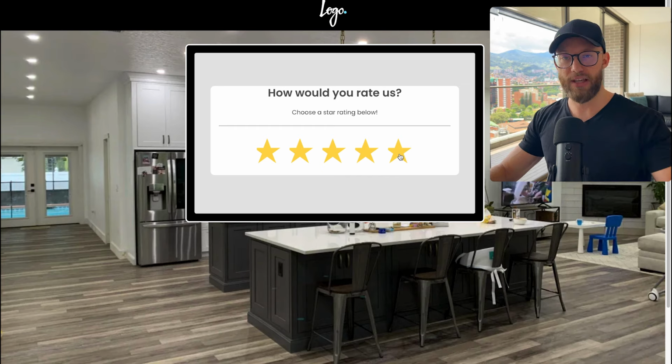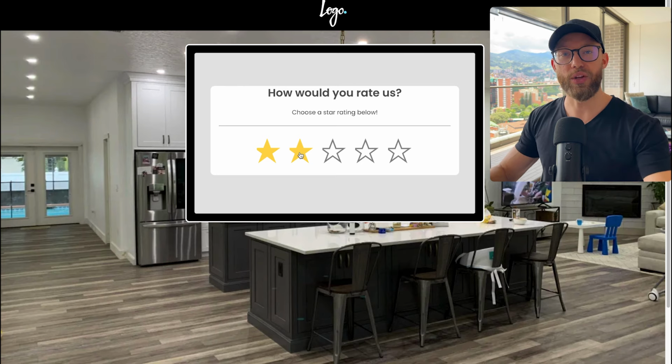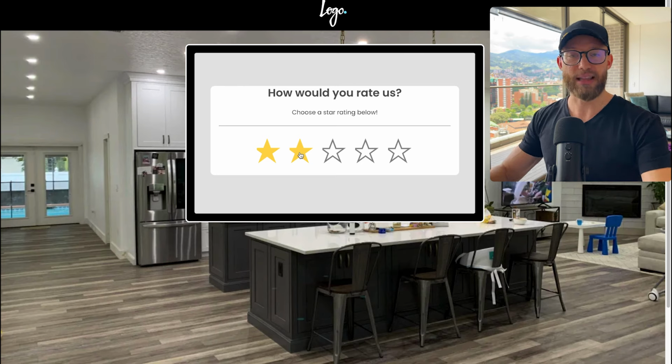Now, if they choose anything less than 4 stars or 3 stars, you can set this up however you want. Then it just pops up a little box, and it's just a message box. And it says, okay, how can we improve our services? Let us know. And so now the customer can sit there and type away all their complaints, and it doesn't get published online. It goes directly to your clients. And this ends up saving a lot of bad reviews.